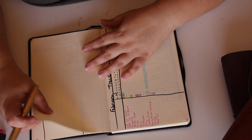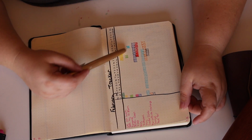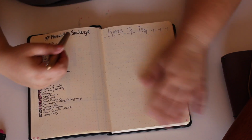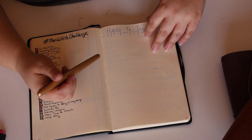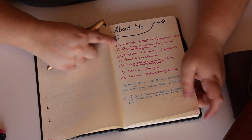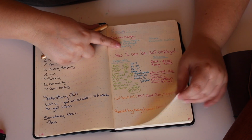Some notes from a webinar, a blank page, my February tracker. February was the first month that I really did a tracker, and you'll see in March I used it a lot more. Plan With Me challenge. I like having the challenges in my bullet journal. Hacks to try. I didn't do anything on it. Blank page. About me, this was part of a challenge. Why I plan was also part of a challenge.